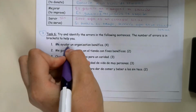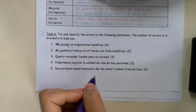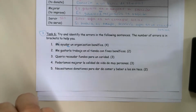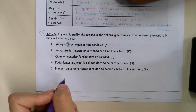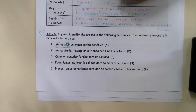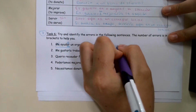The other thing that you quite often do is you forget to change the ending of your verb. Now you know that ayudar means help, but it means to help. So we want to say I help. So that needs to become ayudo, okay? I'm going to count that as one error because you put me ayudar instead of saying ayudo. Okay, so I'm just going to put the correct version there.